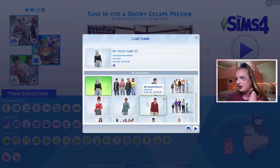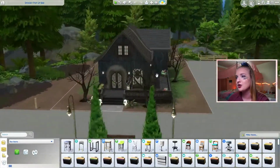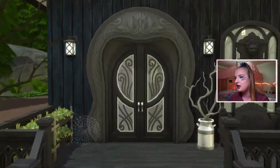Oh my God, not me forgetting what save this is in. Oops. So here is the finished bar. I'm truly in love with this. This is one of my favorite builds I've ever done. So let's pop into tab mode and take a peek inside.